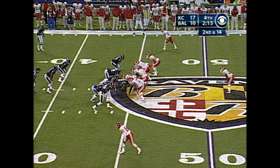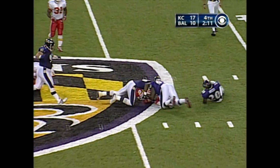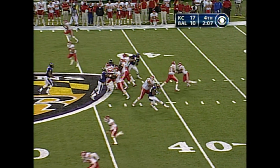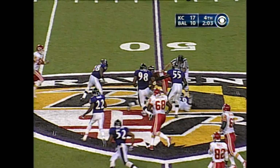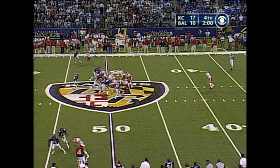Priest Holmes. Second and 15, 44-yard line. Pitch out to Holmes, end around. Hall blocked by Green. Sniffed out beautifully on the play by Reed. Third and 28, 44-yard line. Hall is in with Holmes, who gets the call. Dances with Bulwer. What a move by Holmes to get free. Still on his feet and brought down by Terrell Suggs. One timeout. Now you look at Dante Hall.